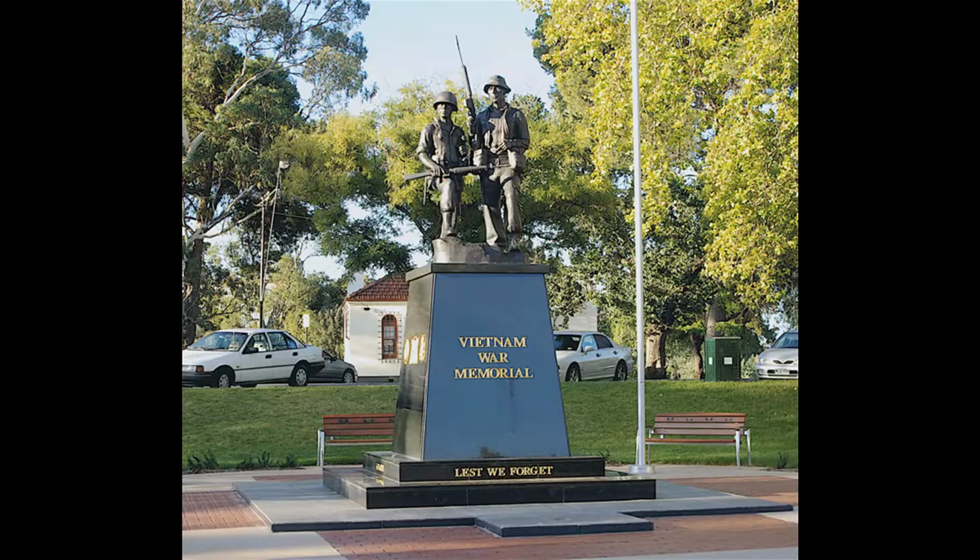Near to their headquarters is the Vietnam Veterans Memorial, which was unveiled on the 15th of October 2006. This was the first memorial to the Vietnam War in South Australia, honouring especially the 58 men who lost their lives. The memorial was a collaboration between the RSL and a number of Vietnam Veterans Associations.